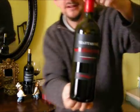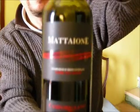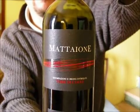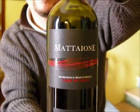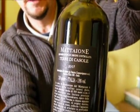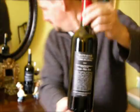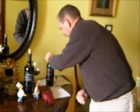So there it is. Wine number 2 from Camporignano. It is their Mattaione DOC Terre di Casole 2007 Sangiovese. Two different and splendid wines from them.